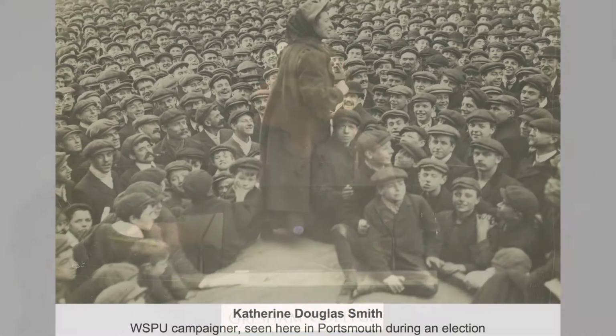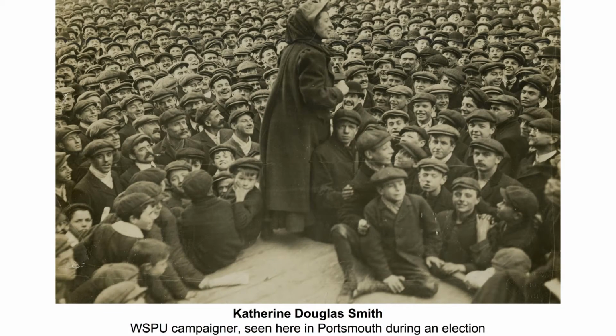And I love this slide because if you just look at some of those men's faces, I haven't got my glasses on, so you can probably see them better than me, but you can see a mixture of amusement and amazement, and some look quite sympathetic. But there she is, surrounded there. I cannot see a woman in that crowd. So she's surrounded by a sea of men, and she's brave enough to stand up there and make her point.